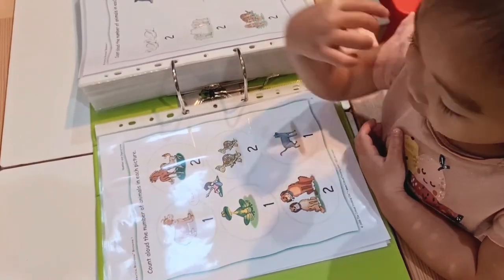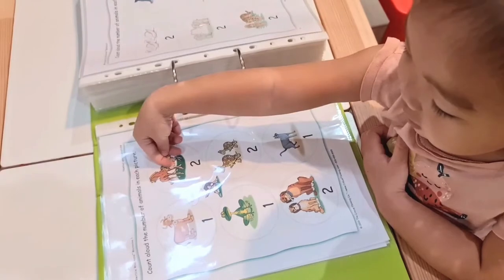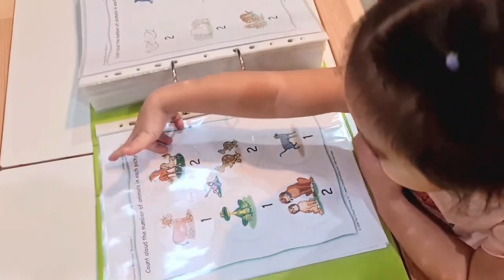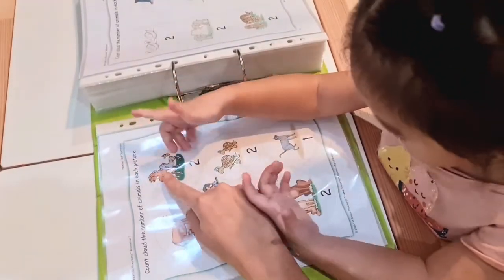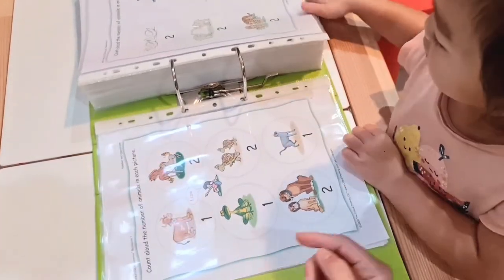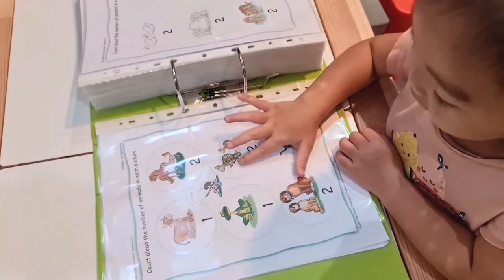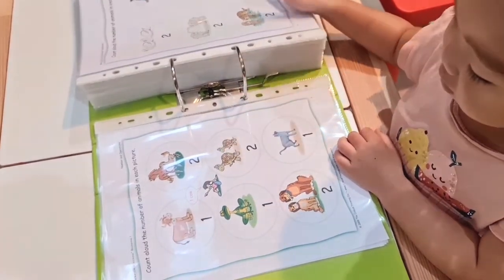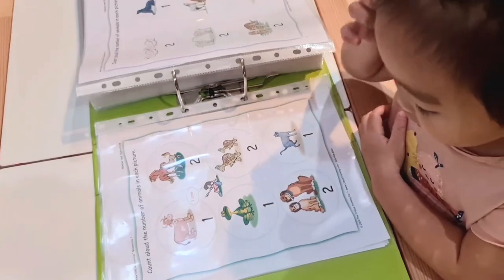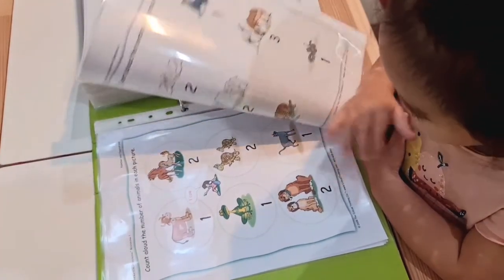How many horses? One, two, three. Are you sure? Again. One. One, two. Two, okay. How many turtles do you see? How many turtles? One, two. Good. How many dogs do you see? How many dogs? One, two. Good. How many cats do you see?